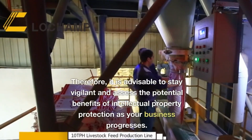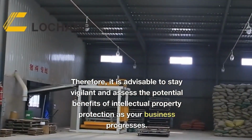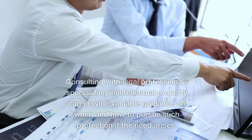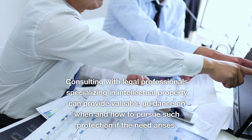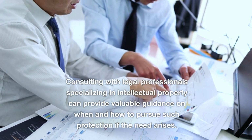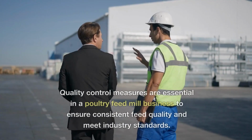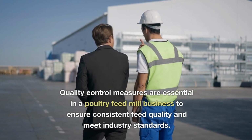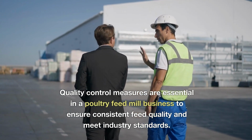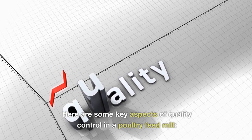Therefore, it is advisable to stay vigilant and assess the potential benefits of intellectual property protection as your business progresses. Consulting with legal professionals specializing in intellectual property can provide valuable guidance on when and how to pursue such protection if the need arises. Quality control measures. Quality control measures are essential in a poultry feed mill business to ensure consistent feed quality and meet industry standards. Here are some key aspects of quality control in a poultry feed mill.